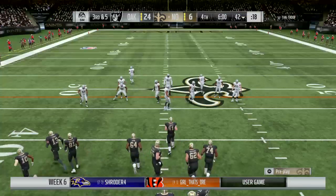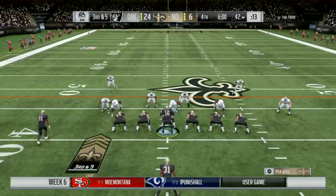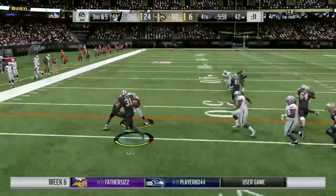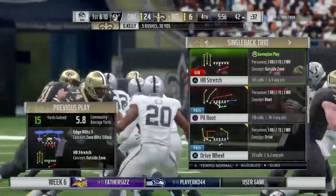The Saints on third down, 3 for 7 so far in this game. This will be 3rd and 5. A give left side, Kelly. And a nice carry there of 15 yards.